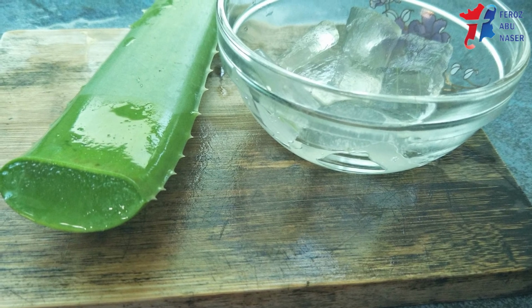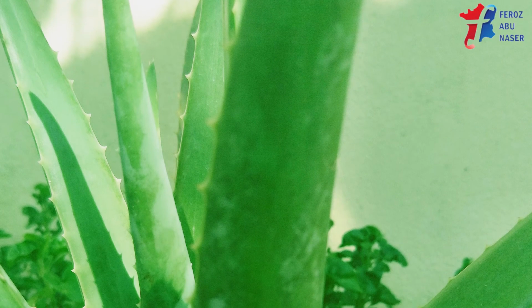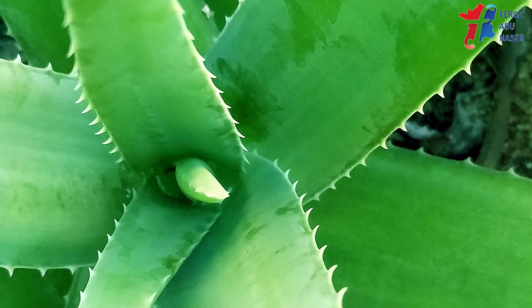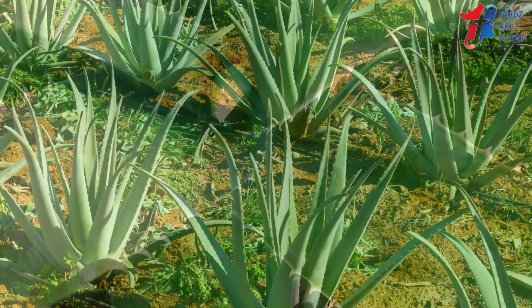Regardless of the kind of consumption, aloe vera has a unique profile of nutritional benefits that can treat various health issues. Aloe vera juice can be purchased in most health food markets. When shopping for aloe vera juice, it's important to consider organic, pure, and 100% aloe juice.